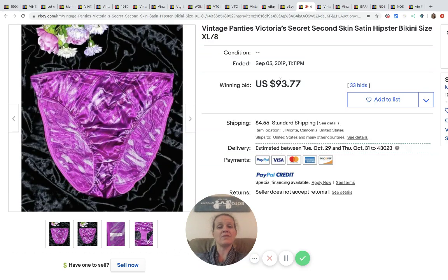This is a line that Victoria's Secret used to carry. I don't think they carry it anymore. It is vintage, and people pay up for the second skin satin. So it's satin. I mean, they stand out. You'll know them if you see them.